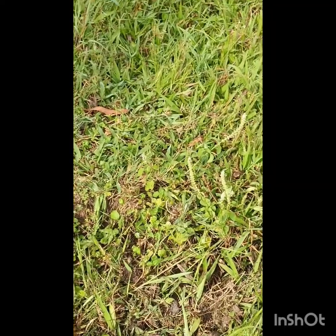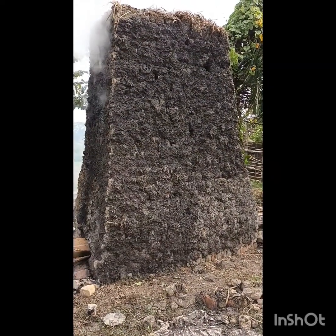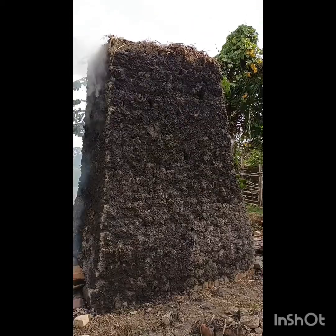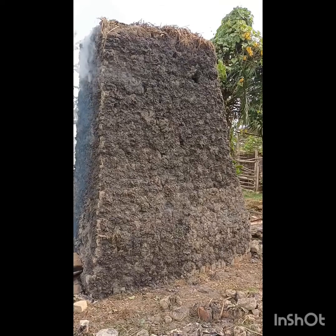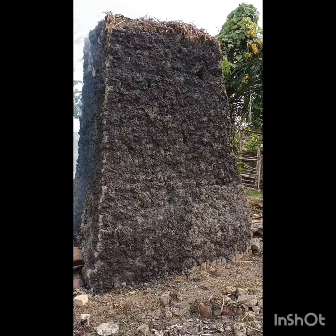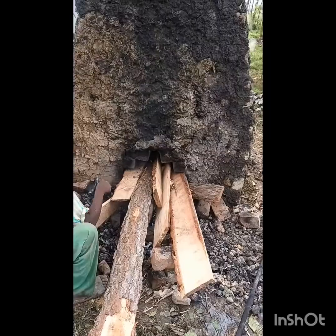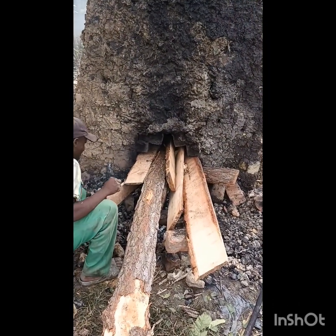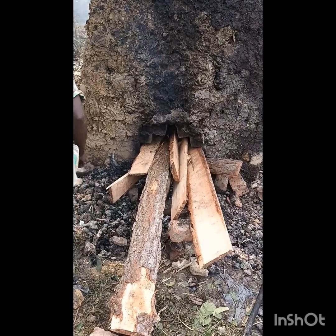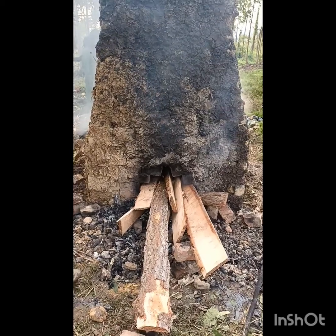This here, a thread-waisted wasp, out in the field hunting. Yes. When the grass on top gets ready, that shows that it's fully ready. The bricks are all burnt properly. We shall get some charcoal.